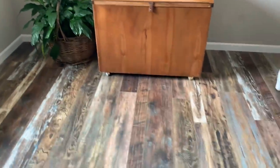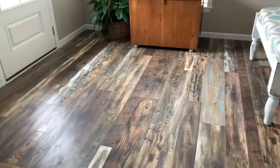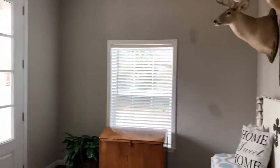And I love the floor in here. I do love this floor. So this is the entryway.